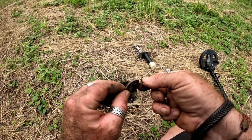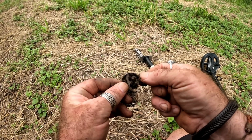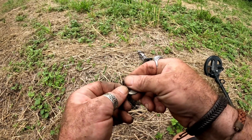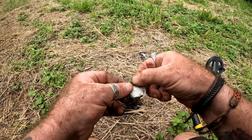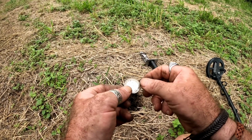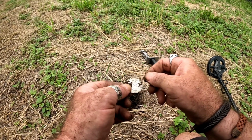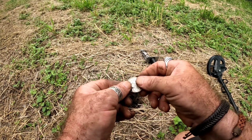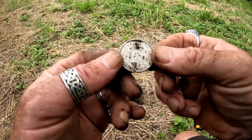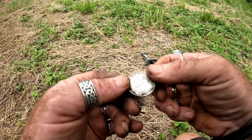I knew it. With all those pre-decimals that were around here, they had to be a silver. It was just a case of persevering and going through the junk, getting rid of the junky tones. And that, my friends, is absolutely beautiful. There you go. I'll try and give you a bit of a close-up on him. I don't know the date. I can't see the date.